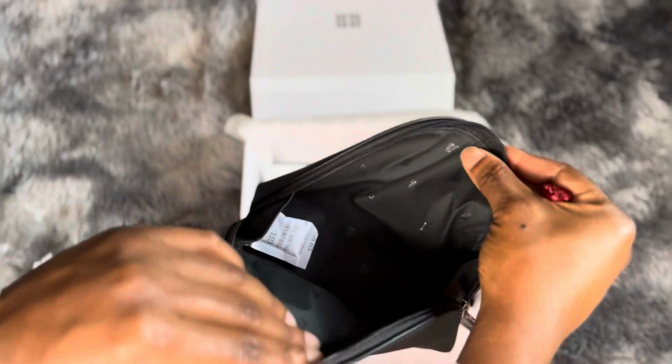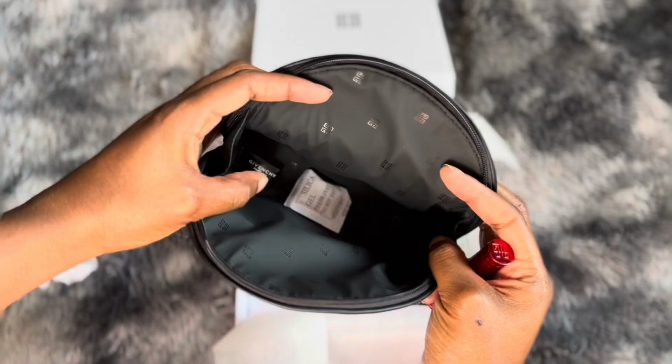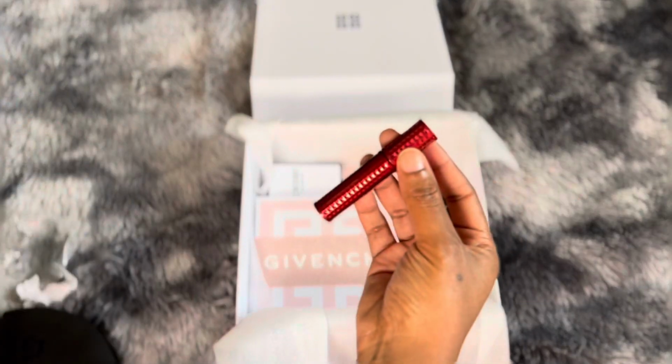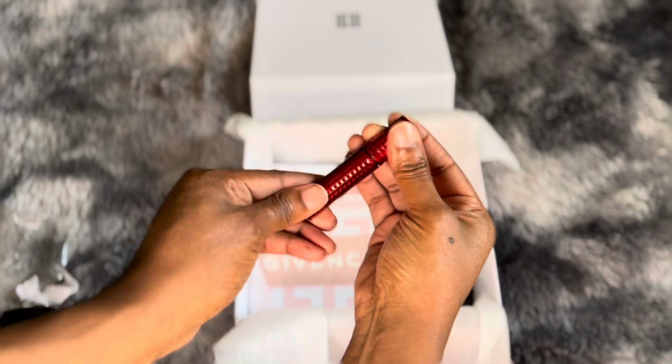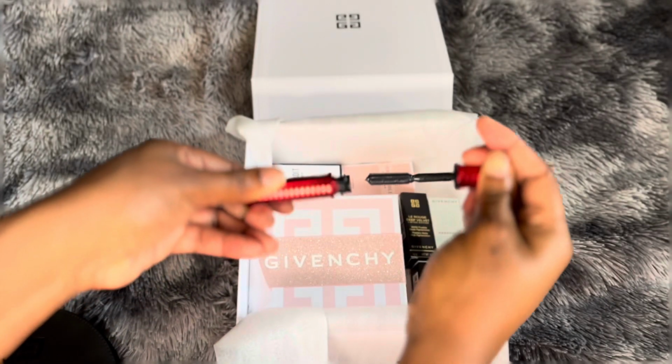Inside, there's a mascara. It's called Volume Disturbia. It's supposed to add volume and curve to your eyelashes. I did try this mascara out, and it did add length to my eyelashes.